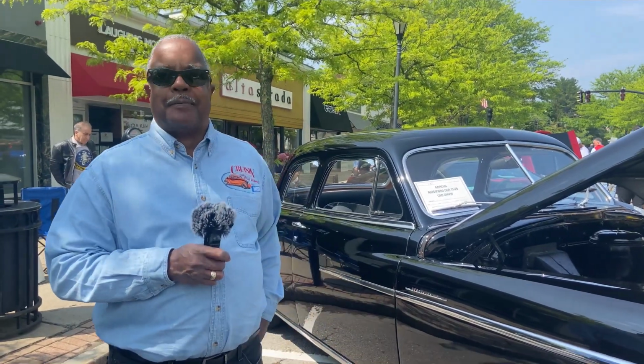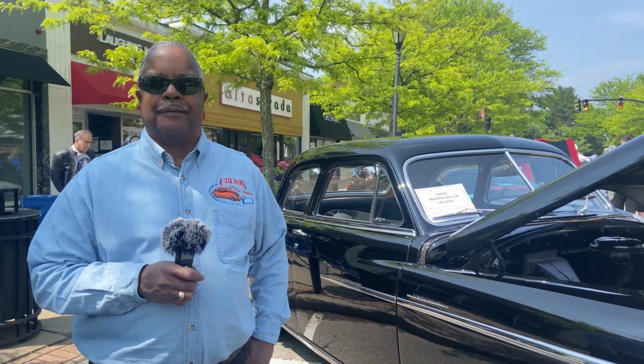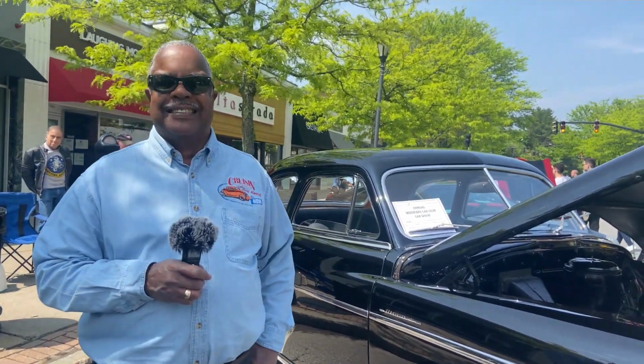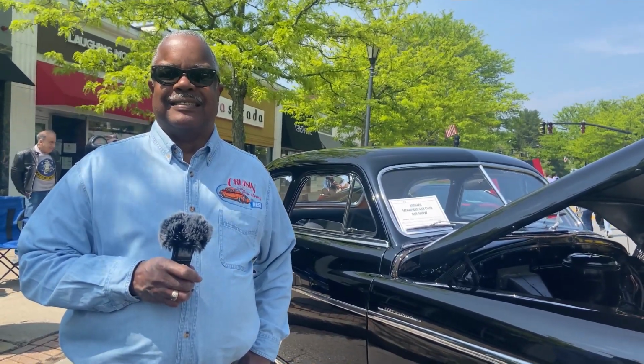So what do you love so much about this car? It brings me right back to my high school days. Mostly nostalgia? Yes, absolutely. It's also a beautiful car. Thank you. When this first came out, what was this considered? What were the high points of this car?